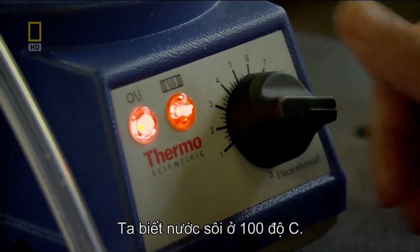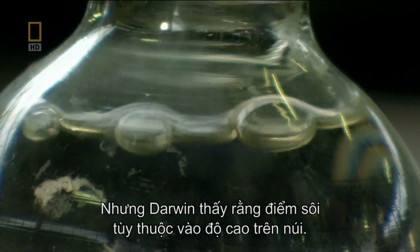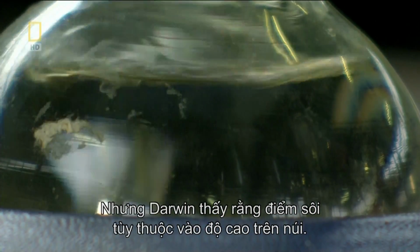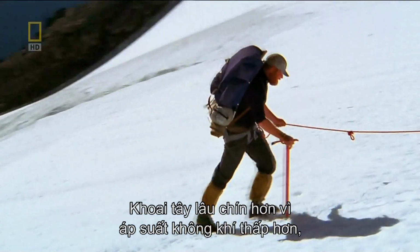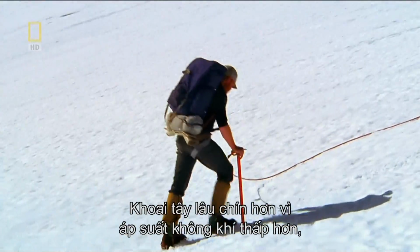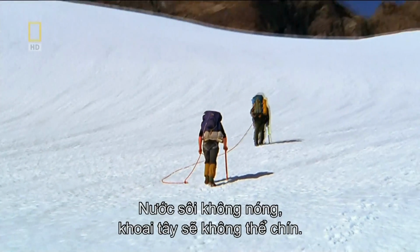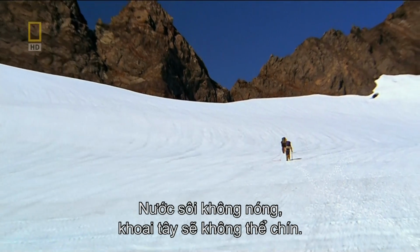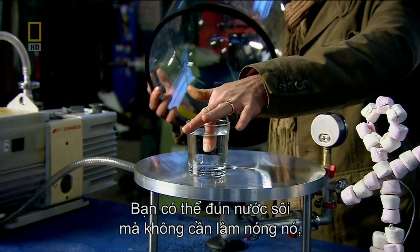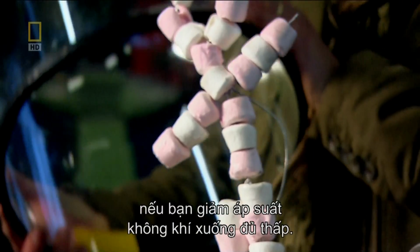We learn that water boils at 100 degrees C, but as Darwin noticed, the boiling point varies if you're up a mountain. The potatoes were taking longer to cook because at altitude air pressure is lower, so water boils at a lower temperature. The boiling water just wasn't hot, and you can't cook potatoes in cold water. You can even boil water without heating it at all if you reduce atmospheric pressure enough.